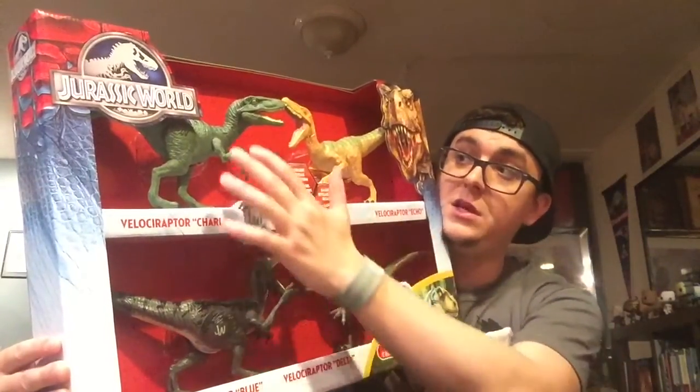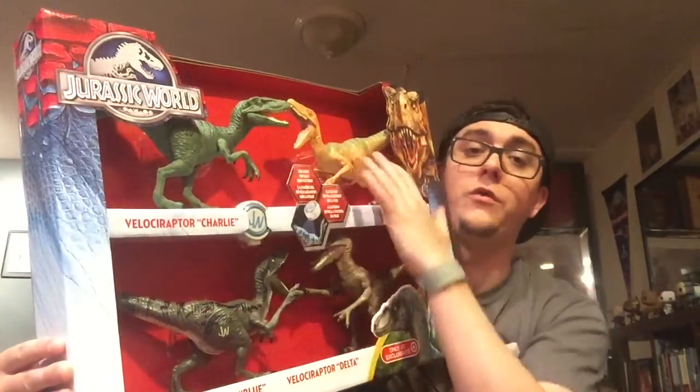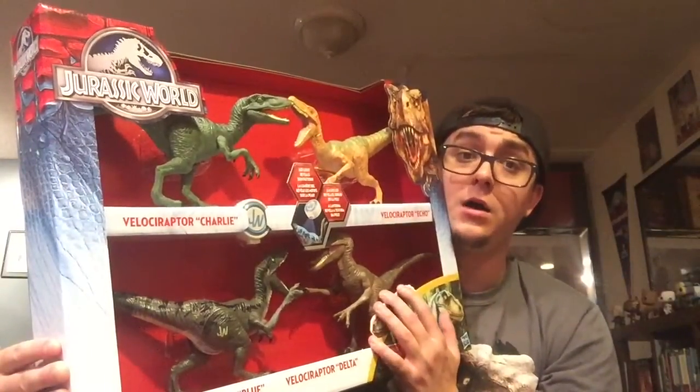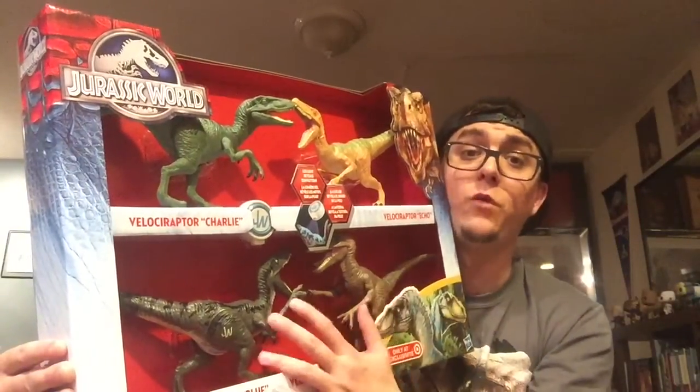So this is the Target exclusive version that has all three of the exact same Raptors you would buy individually packaged. And I believe those Raptors are $10 a piece. So this is $34.99 and you get a fourth Raptor.